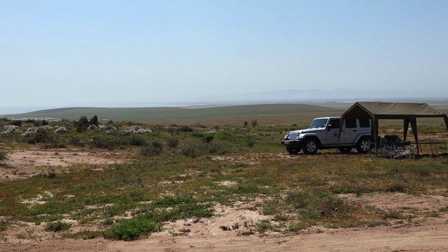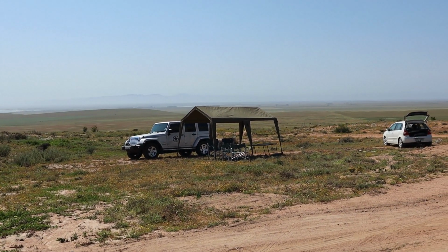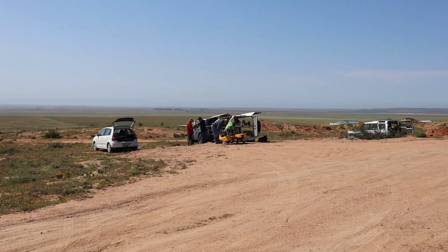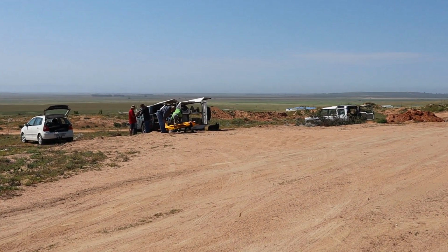Here I am at the flying site. The weather's great today. You can see Ron's bought his gazebo and he's going to fly his big aeroplane, which I'll video in a second.